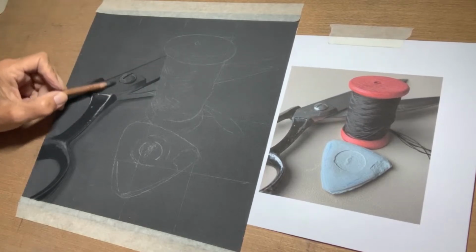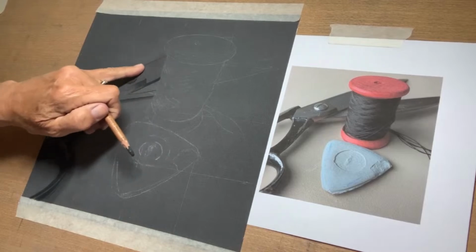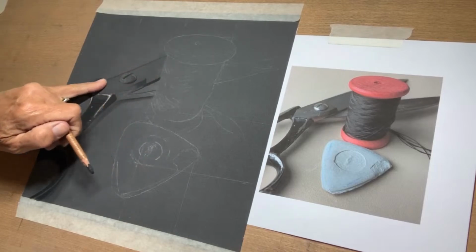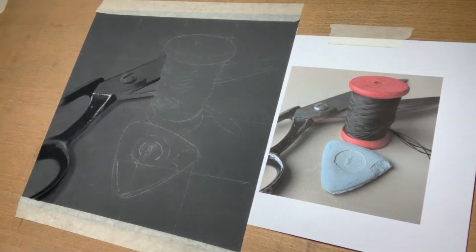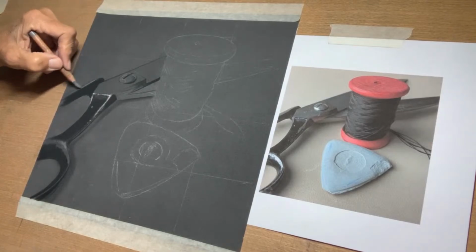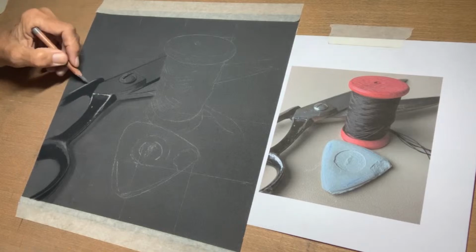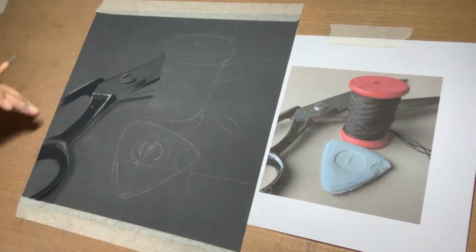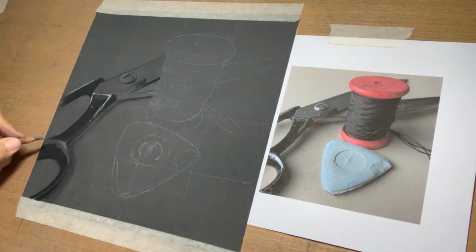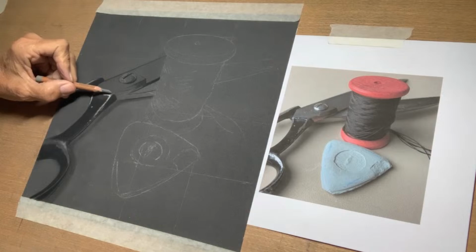Experiment by using the pastel pencils in different ways. You can lay them flatter or have them more pointy. Don't just use them like a very tight to the point or to the nib pencil. Experiment by holding it further away in your hand, so you don't even lean on the board. Just use it more like a paintbrush. There's various ways that you can use it, and it will create a different finish each time.